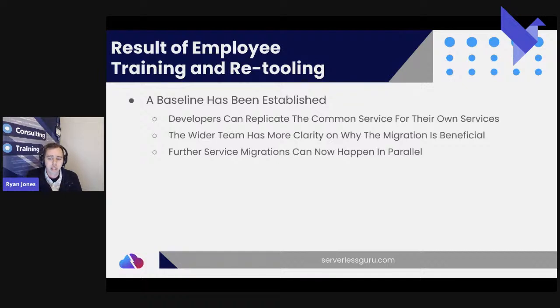So developers can replicate the common service for their own services. The wider team has more clarity on why the migration is beneficial. And this is one thing too, is that when you're making a move like this, you have to have buy-in not only from leadership, but also from the team, right? The people that are actually on the ground working.